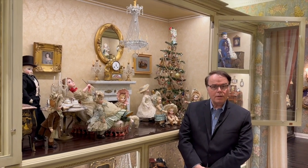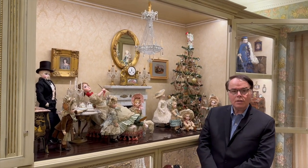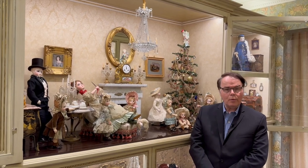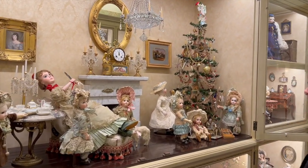I am back at the Nunez home, and I am back in the gallery again, and I want to show you one of our favorite rooms. This is definitely, without a doubt, an upstairs room. And what is so special about this room is it's always celebrating Christmas. So this is a Christmas room.